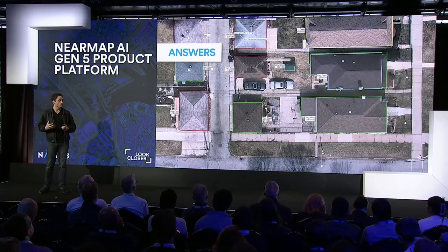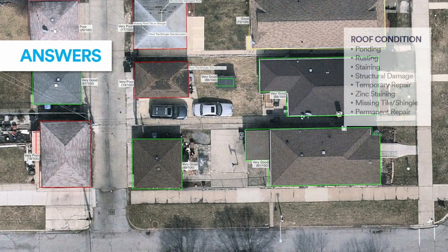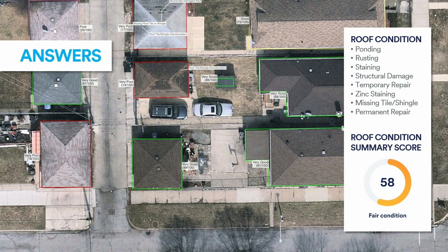We take our 8 subtle roof condition layers with signals like this in the raster, and we can turn that into polygons and roof attributes. And then a model on top of that digests those 8 layers into a single roof condition summary score for every building, a 0 to 100 point numeric scale and a 5-point very poor to very good scale.